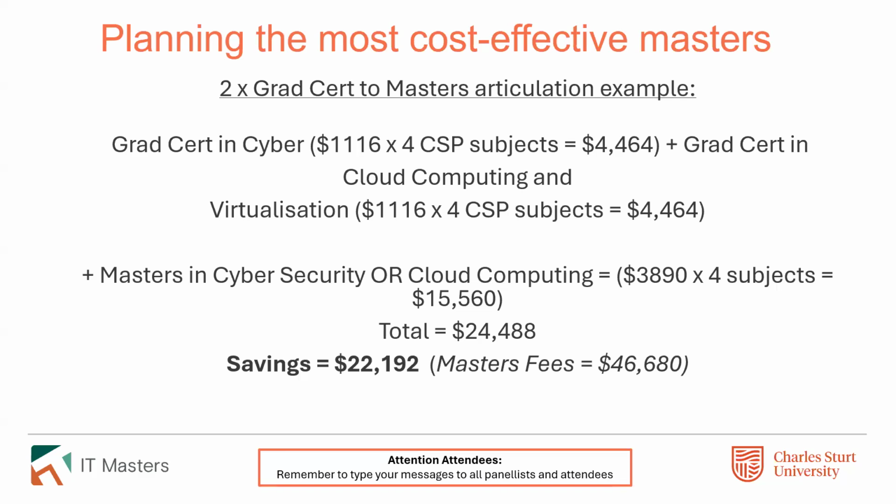Okay, so here we have a bit of an example to give you sort of the dollar value of how you could plan the most cost-effective way to get to your future master's course. So this pathway is basically a pathway that consists of doing 2 graduate certificates and then a master's articulation. So in this example, it is dependent on when Commonwealth Supported Places are available. So let's just keep that in mind.